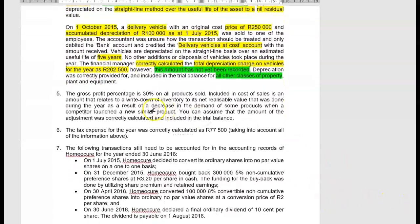Great. Number 8. The gross profit percentage is 30% on all products sold. So 30% on sales. Included in cost of sales is an amount that relates to a write-down of inventory to its net realizable value. That was done during the year as a result of a decrease in demand of some products when a competitor launched a newly similar product. You can assume that the amount of the adjustment was correctly calculated and included in the trial balance.